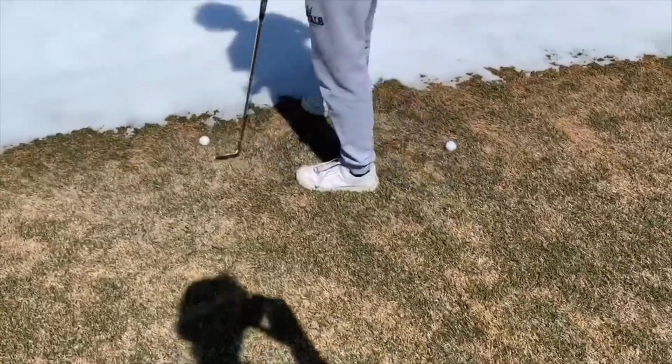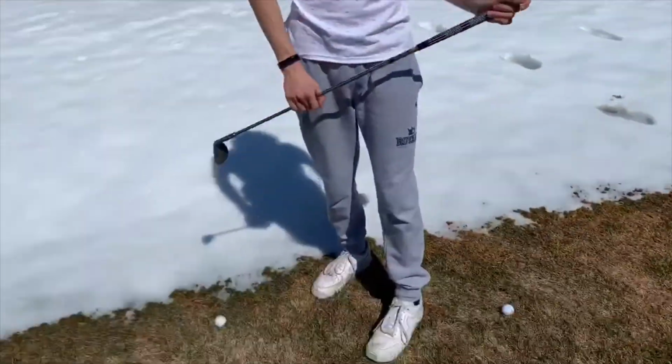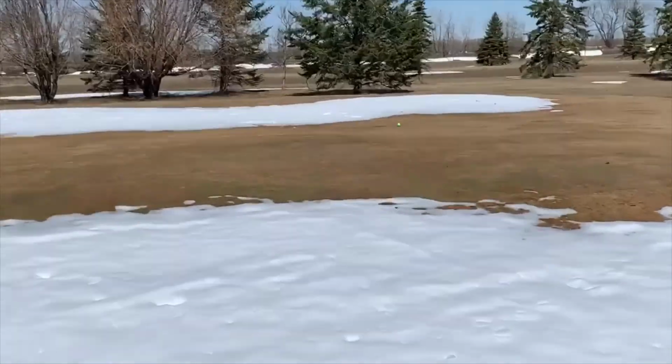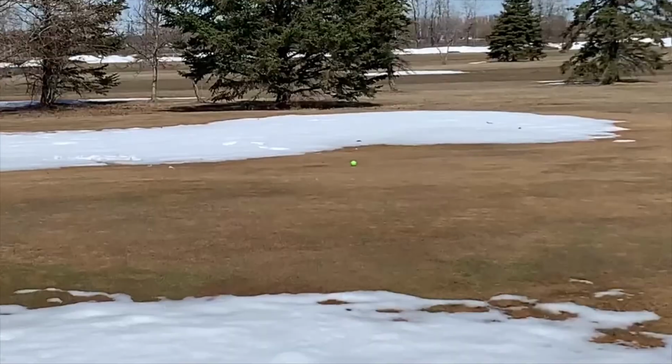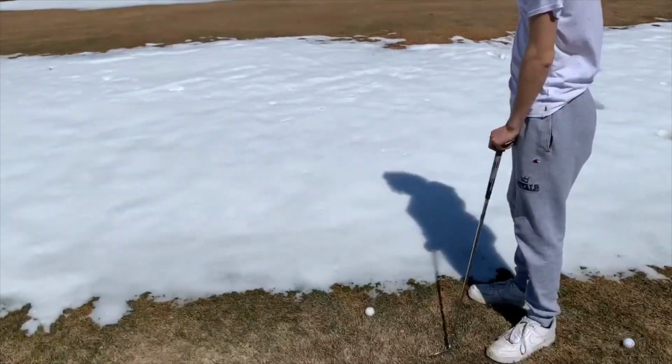Yeah. This is where Bryce is balling it up. Mine was in that bunker over right there. Full of snow. Yeah. Snow bunker. So this hole, the snow is still covering the hole. So that yellow ball is what we're going to. As long as you hit the ball, we'll say it counts.